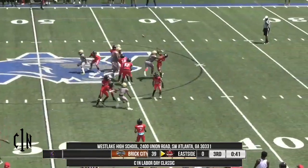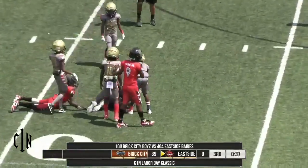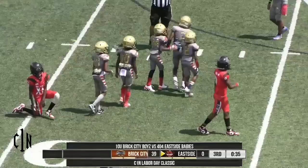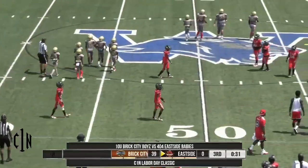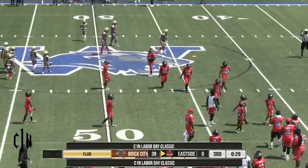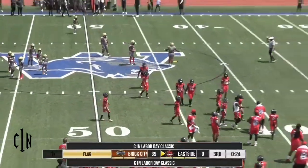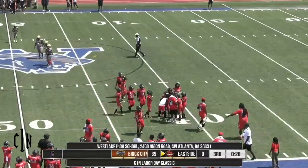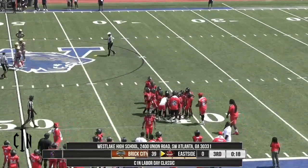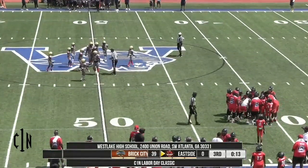Here's the shotgun snap. There he is. He puts it up. And it's picked off once again. Another interception. And guess who it was? There's a flag on the play. Hold on. Hold your horses. Personal foul. Yep, he roughed the passer. That's coming back. And that one will nullify the interception. So, roughing the passer.